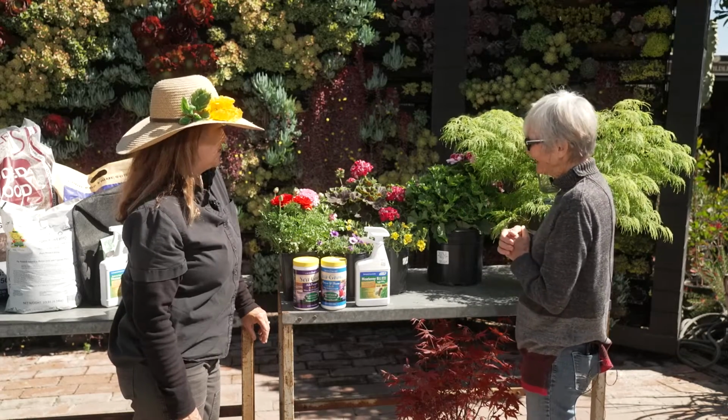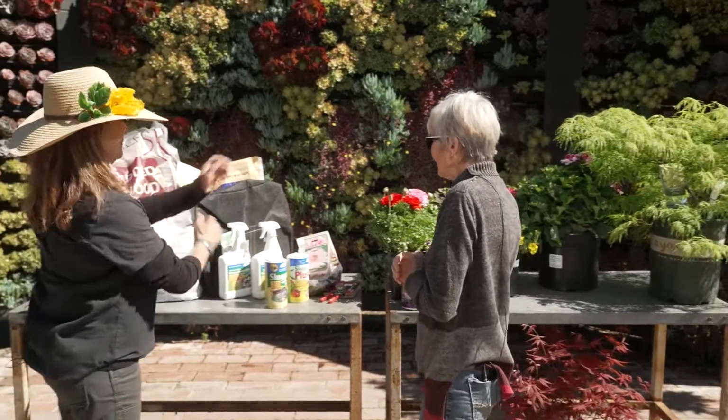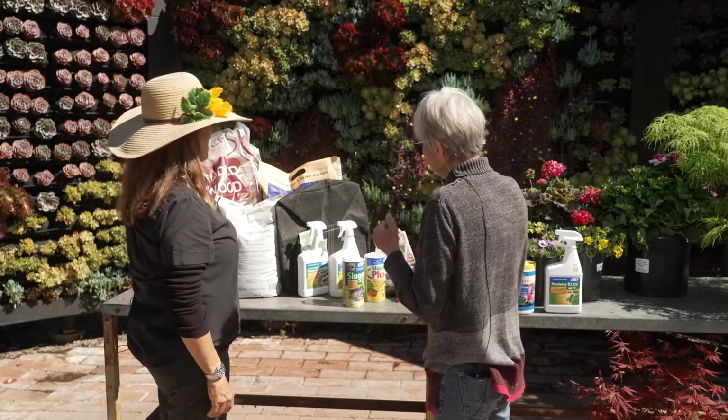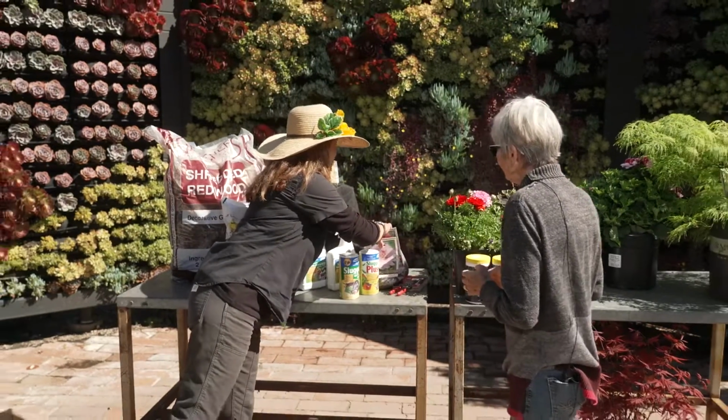They are fantastic. All right, so now for the other part of it, it's never quite as glamorous, but just the care. But yeah, we do have, look at these. I forgot about these.